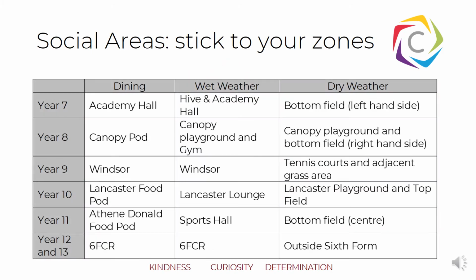Social areas, as I announced last year, remain in year group areas. So you'll see those listed here, and it's absolutely essential that you stick to your zone so that we can make sure that everyone is where they need to be at break time and lunchtime. So just take a look at this slide and make sure that you know where you're supposed to be for break and lunch, and where you're supposed to be getting your food from during those times. Hopefully that's all clear, and this will be displayed on the video screens around school so that you can remind yourselves as well.